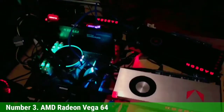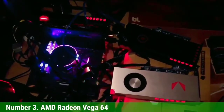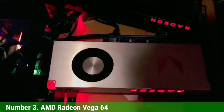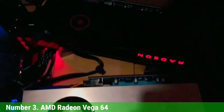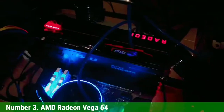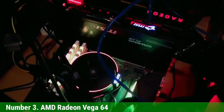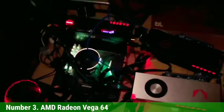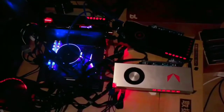Of course, that doesn't mean that the Vega 64 will kill the competition in every rendering test. In fact, there are a lot of renderers on the market that are tuned to take exclusive advantage of NVIDIA's CUDA core technology, and in such cases, using an AMD card, let alone the Vega 64, is pointless given how it'll pale in comparison to even the most outdated Quadro GPU.